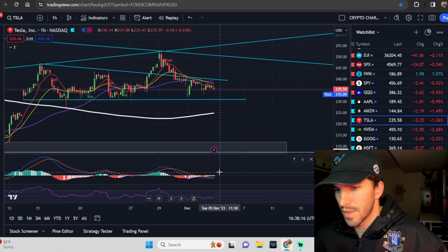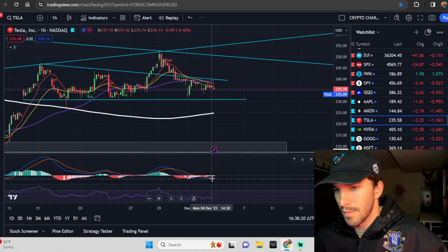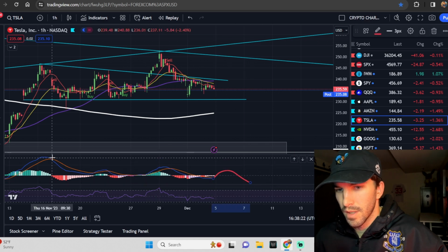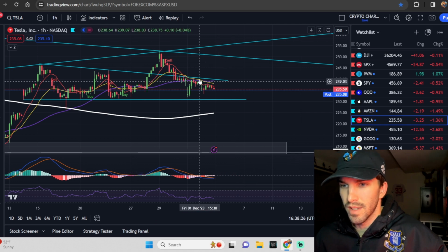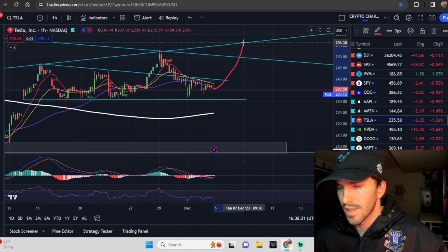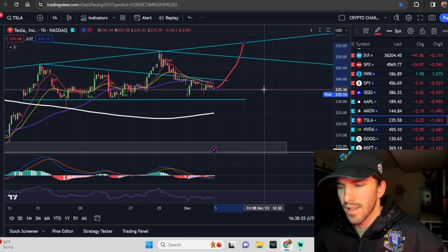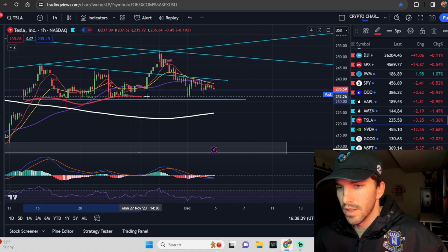The other thing we could say is, if it does get into positive territory, do we come and test this high and make another point of divergence between here? So does that happen? And then the third scenario would just be if we actually take out that high and get another retest. That is possible at this point. I'm not necessarily thinking that's going to happen. I think all these negative trends are starting to add up, and we're going to see Tesla break below this level very soon.